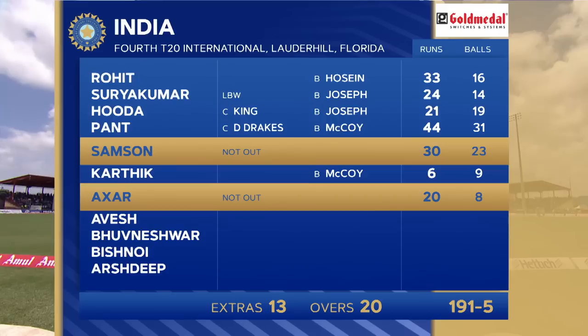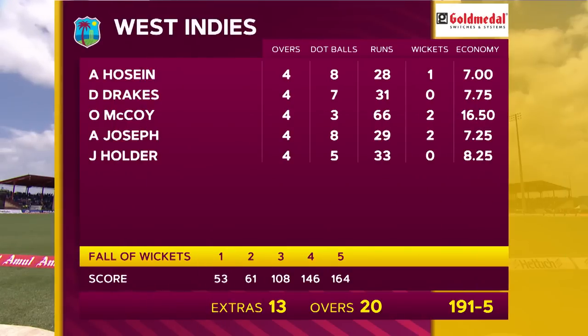West Indies did well in certain phases of the innings. Axar Patel 20 from just 8. A bit of a flurry of boundaries at the end. Well, Akeal Hosein, economical as usual. Dominic Drakes bowling the difficult overs, did the job for West Indies, but Obed McCoy just 2 games ago had the best figures in T20 for West Indies. He now has the most expensive. Alzarri Joseph was spot on, getting 2 wickets.